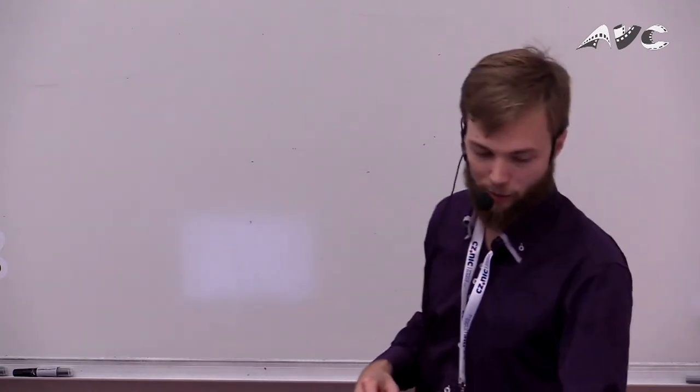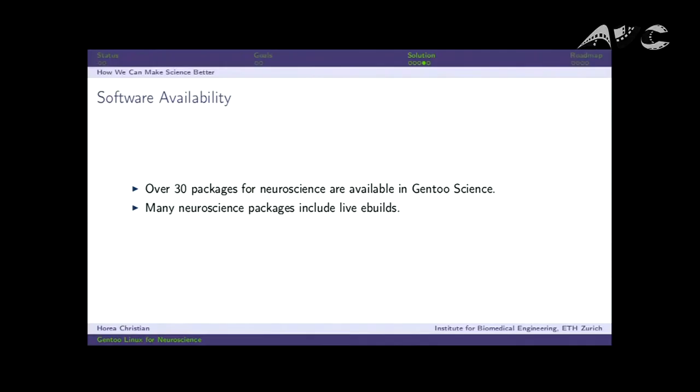And this, at least for me, addressed the main usage problems which very many other researchers in neuroscience are struggling with, on other distributions or with package-managerless software management. As a consequence of that, I started porting more and more of the neuroscience software for Portage, like writing ebuilds for it.